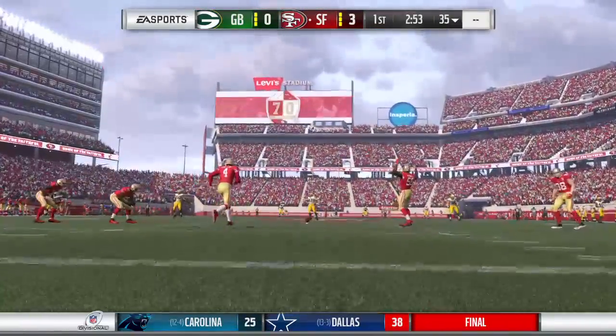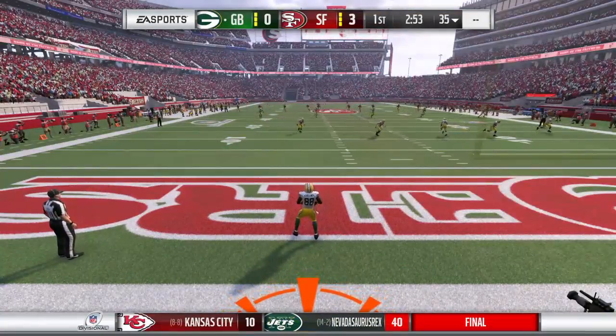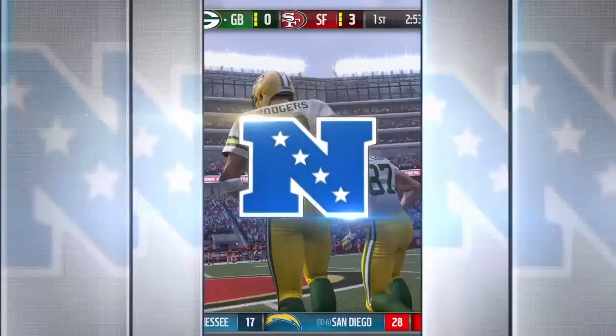Your stadium, your crowd, you've got the ball. Put points on the board first and let everyone start to celebrate. And this will be a touchback as that sails over the end line.